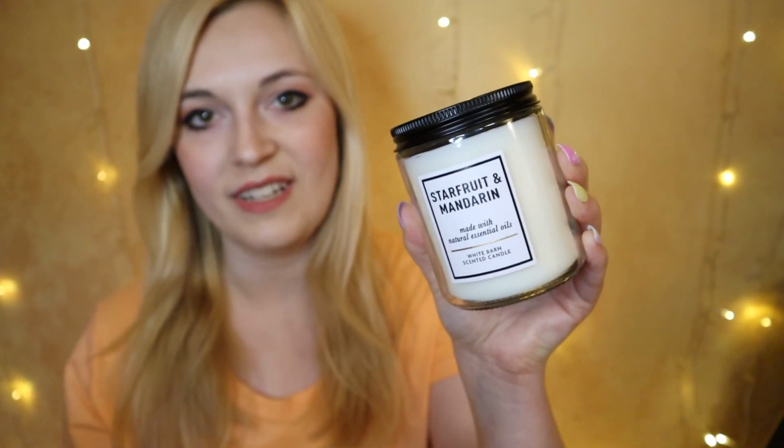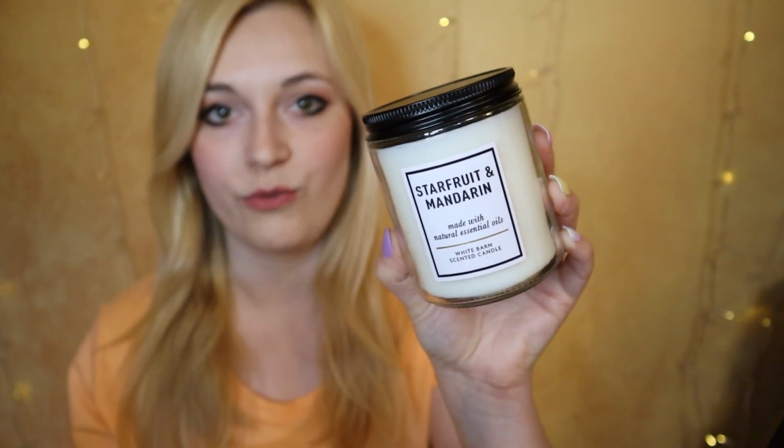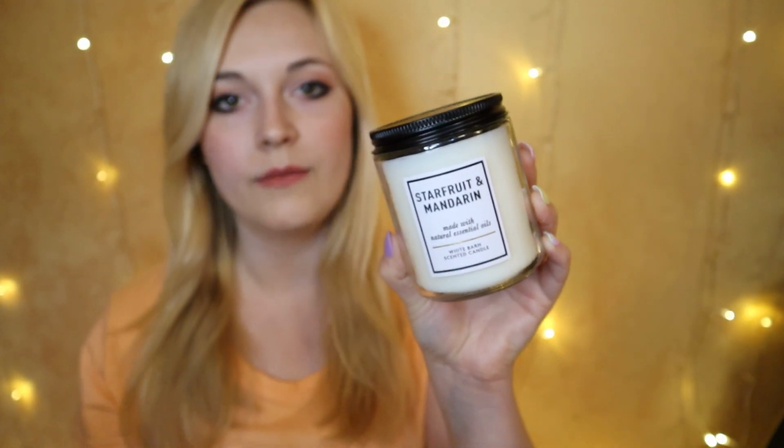I have not tried this one before, but this is Starfruit and Mandarin, and it has fragrance notes of coastline starfruit, sparkling citrus, and golden driftwood. Thankfully, for me personally, I don't smell any of the driftwood, at least on cold. I am not a person who normally likes woody scents, but when I smell this, I mainly sense a kiwi fruity scent. I don't really sense any musky notes in it, so saying driftwood might be a little bit misleading, but it smells good so far from what I can tell.